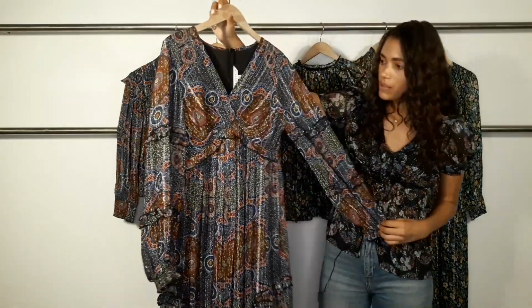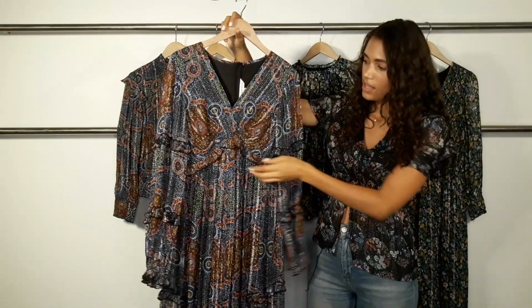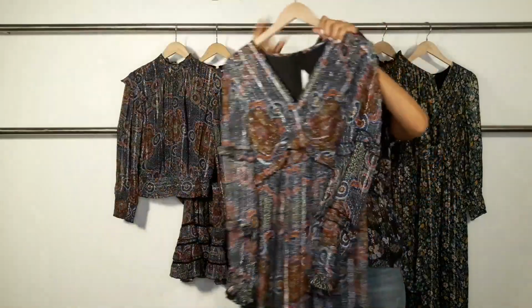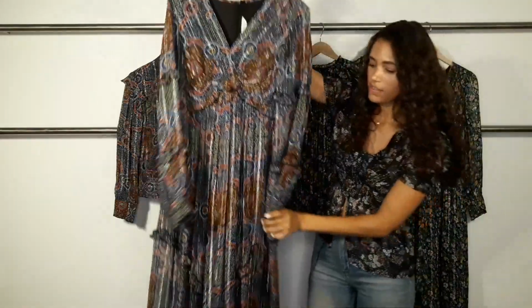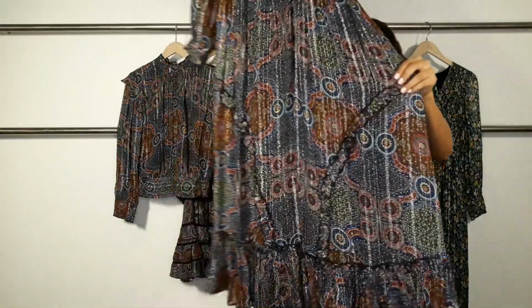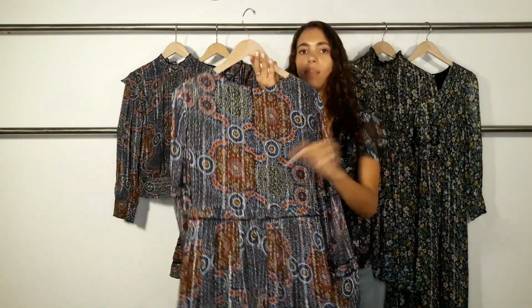So here we have the mosaic in the maxi, and this is going to have a V neck detail. It's going to have that ruffle here, and we also have that same detailing on the sleeve with the ruffle and elastic closure. This is going to have some beautiful yet subtle ruffles throughout the skirt. And this is going to be a full maxi length with a zip closure in the back.